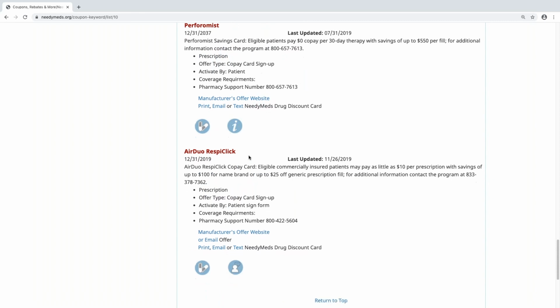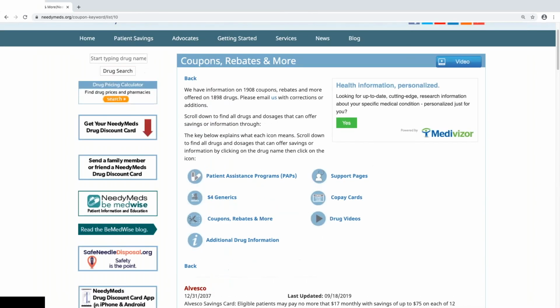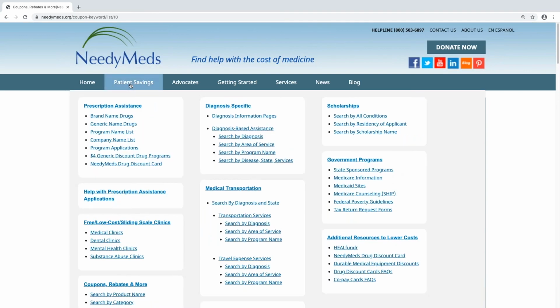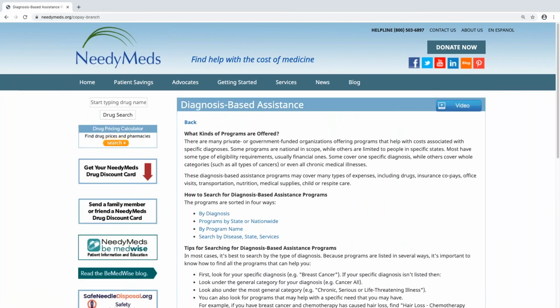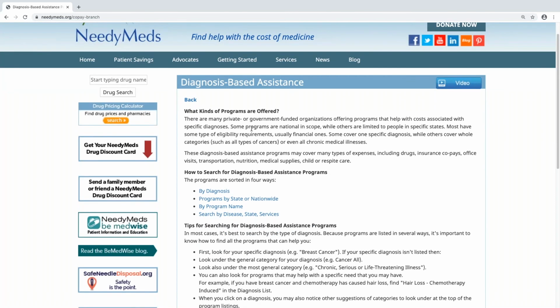Now, aside from the prescription assistance program database, the second greatest source of savings is through our diagnosis-based assistance program section. Returning to the patient savings tab, you can see a section for diagnosis-based assistance in the top middle. Diagnosis-based assistance programs provide financial assistance for costs associated with a particular diagnosis. Now, this database is a little bit different because for the most part, it doesn't include medicine. It mostly includes programs that will help you save on other necessary medical expenses. For example, maybe medical supplies, medical equipment, or things like testing supplies or wigs, house cleaning services, or assistive technology.